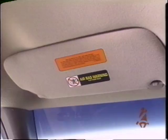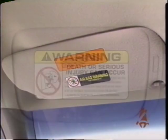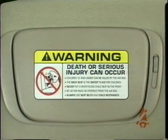One word of caution: a rearward-facing child seat should never be used in the front seat because the child could be seriously injured or killed by a deploying airbag. Make sure you read the sun visor warning label as well as the owner's manual.